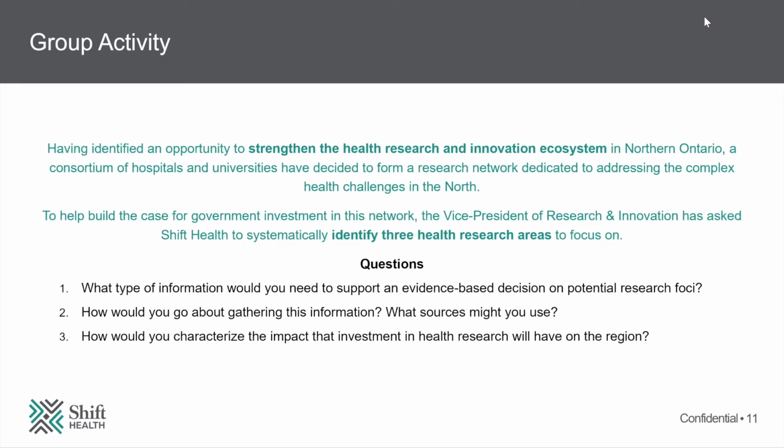So what are the sources you'd use? Are there any kind of public sources, any kinds of reports, any databases that come to mind? Are there people that you'd want to talk to? How would you go about gathering this information in order to make this decision? And then finally, imagine that you did come up with the 3 research areas. How would you go about characterizing the impact of the investment in these areas? So how would you talk about investment in these areas to potential government funders in a way that would get them excited about making investments in this research network?